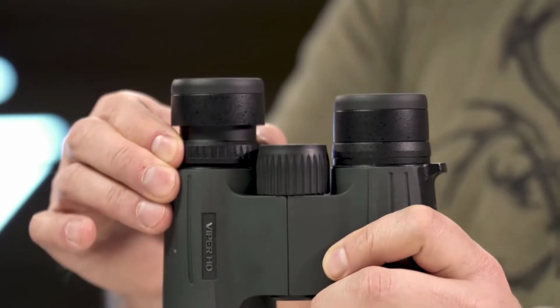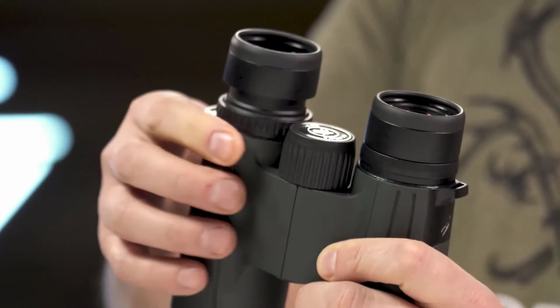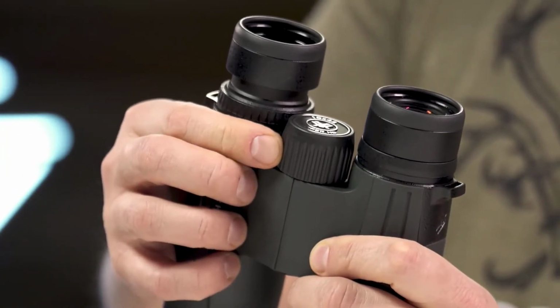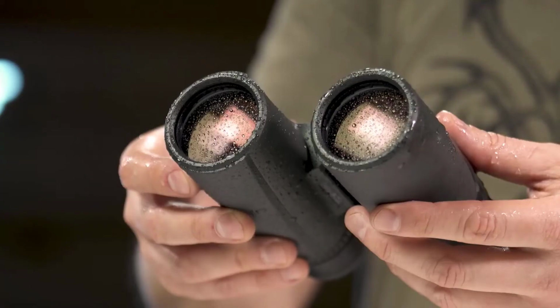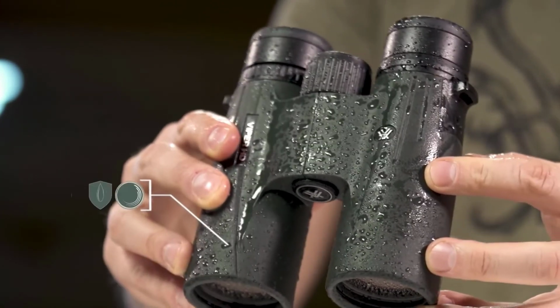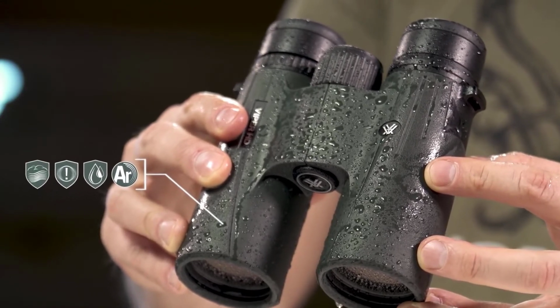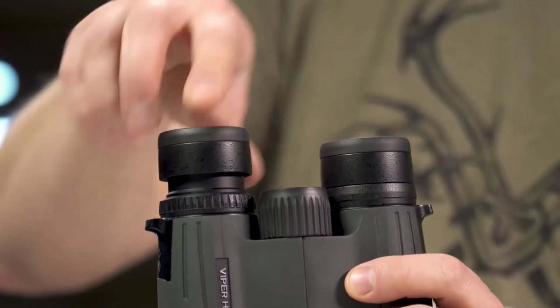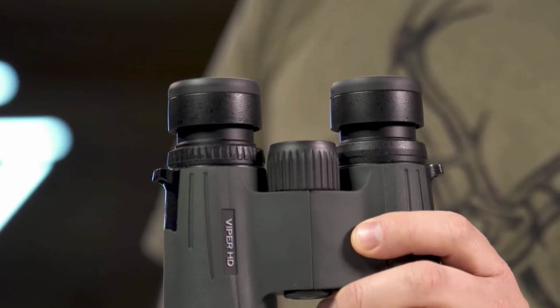A locking right-eye diopter tailors each barrel's focus to your eyes. The smooth center focus wheel provides fine focus control and quick, sharp views. Argon purging provides waterproof, shockproof, and fog-proof protection, keeping you glassing in the elements as long as you are willing to stay. High-quality twist-up eye cups rest comfortably against the face and provide customized eye relief.